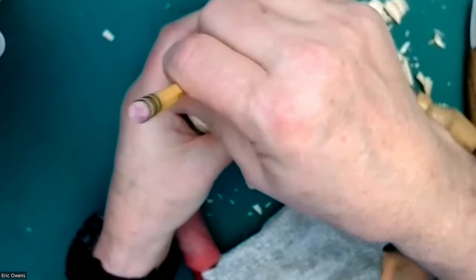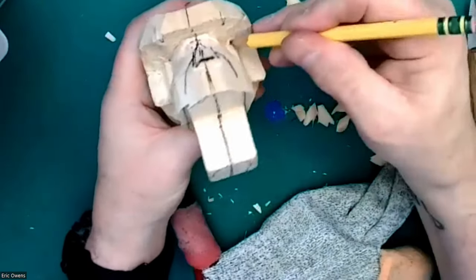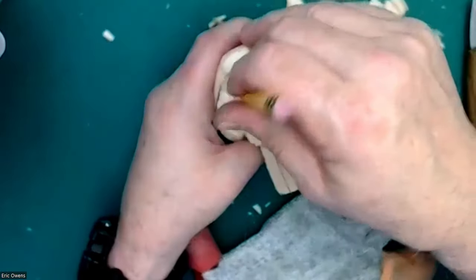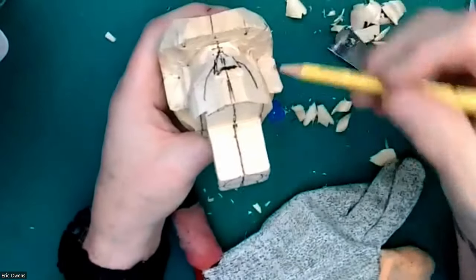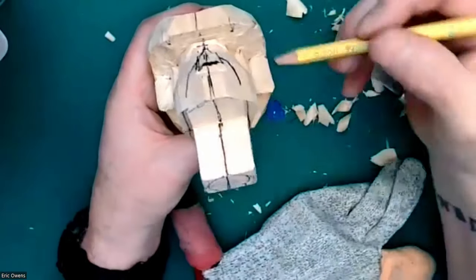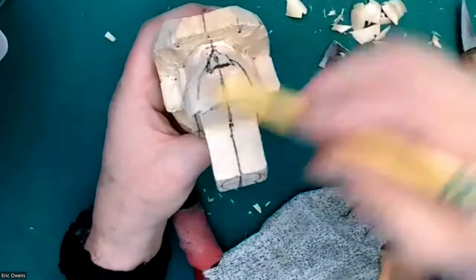Right, I want to be in front of the sideburn. There's one there, one there. I want to be in front of the ear and the hat, in front of the ear and the hat. I want to make sure those four points line up, because if they don't, now's the time to adjust them. I want to make sure this hat and ear fit.